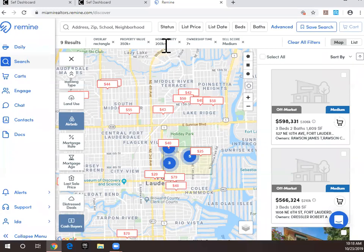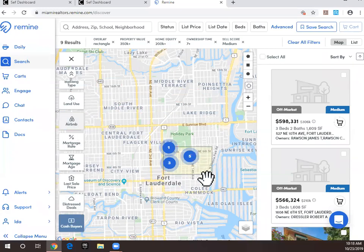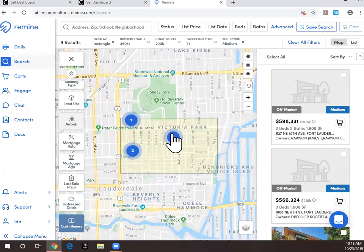So it gives you a lot of information here. Okay, so now we're just gonna stay here and focus on the area that we had just selected in the beginning. As you notice at the top, as you're selecting all of your criteria, you can see everything that you've selected. Anytime you want to change it or remove it, you just click on the X and it'll remove it from the list.